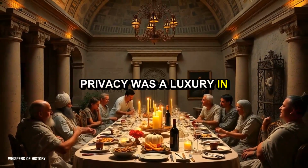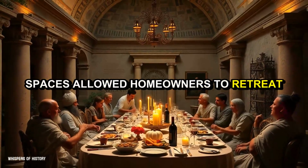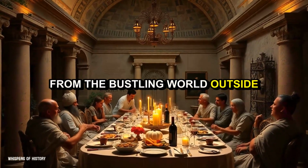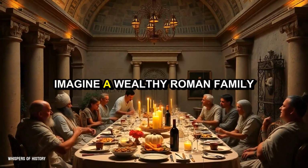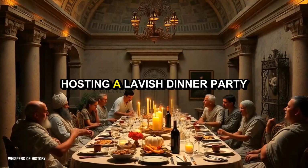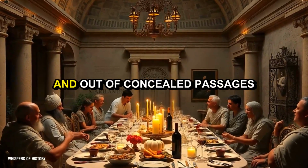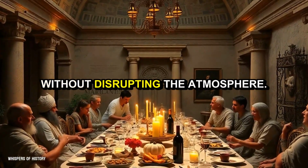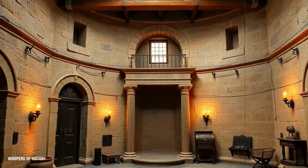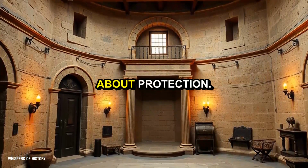Privacy was a luxury in ancient Rome, and these hidden spaces allowed homeowners to retreat from the bustling world outside or even from their own guests. Imagine a wealthy Roman family hosting a lavish dinner party, with servants discreetly slipping in and out of concealed passages to deliver food and wine without disrupting the atmosphere. But these spaces weren't just about convenience, they were also about protection.